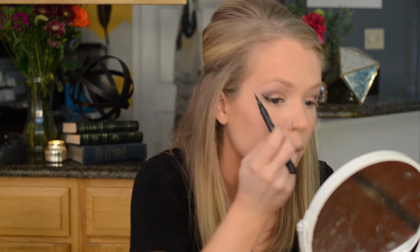Okay, so then to make the actual wing, what I do is point it in the direction where my eyebrow ends. Again, turning it on its side, and I just make a line connecting the edge of my eyebrow to the corner of my eye. Just like that. And I'm going to extend it up a little bit more because I like to be a drama queen and have huge wings. Okay, so I have my first line there.